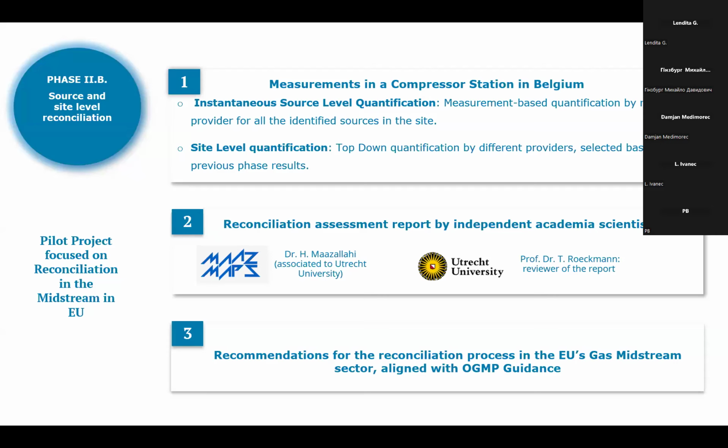Okay, let me briefly summarize. These measurements were performed on a compressor station in Belgium with instantaneous source level quantification by a recognized service provider on all the sources that were identified in the site. And at site level, quantification was performed by several providers selected based on the results of the previous phase presented by Violeta. Then, very much in the same way as in the previous phase, the analysis of results was performed by independent academics, with Dr. Hossein Mazalahi, associated to the Utrecht University, and with Professor Thomas Ruckman, who reviewed the report.